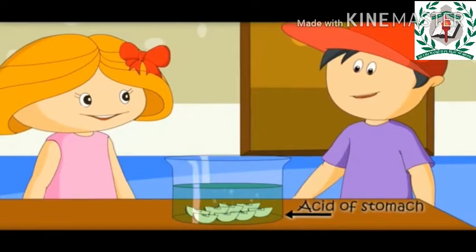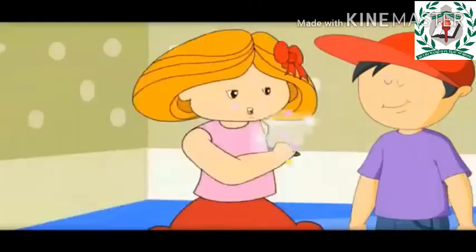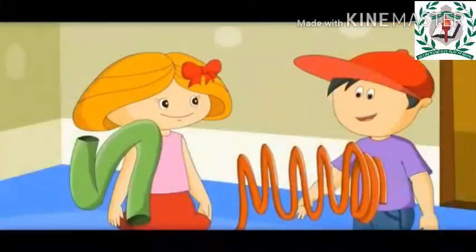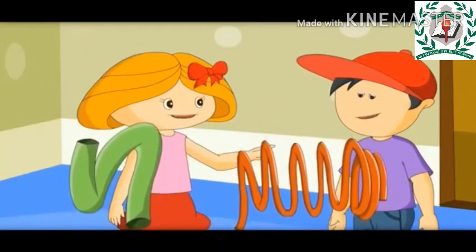Yeah, it is taking time. Yes, stomach takes 6-7 hours to burn all the food. I want to show you the difference between small and large intestine. Oh, these look like intestines. Look at this. This is very long.